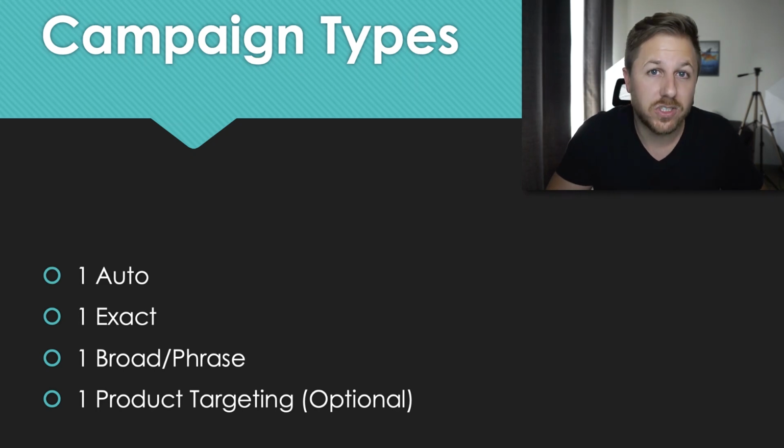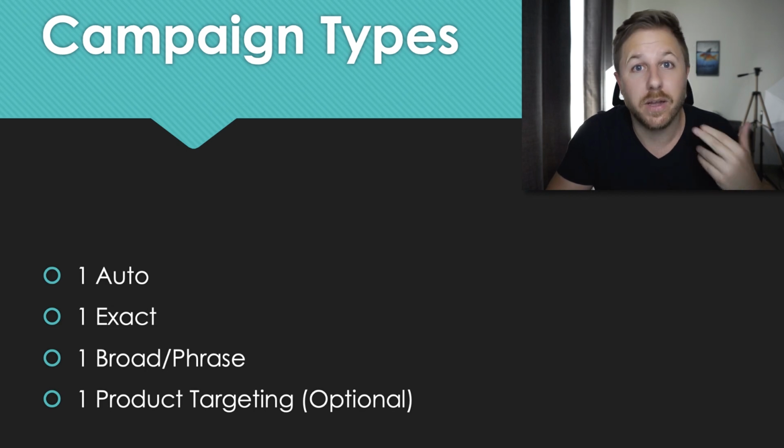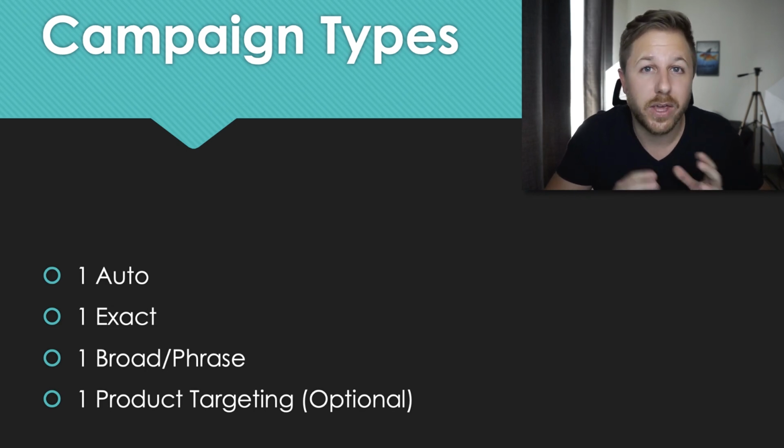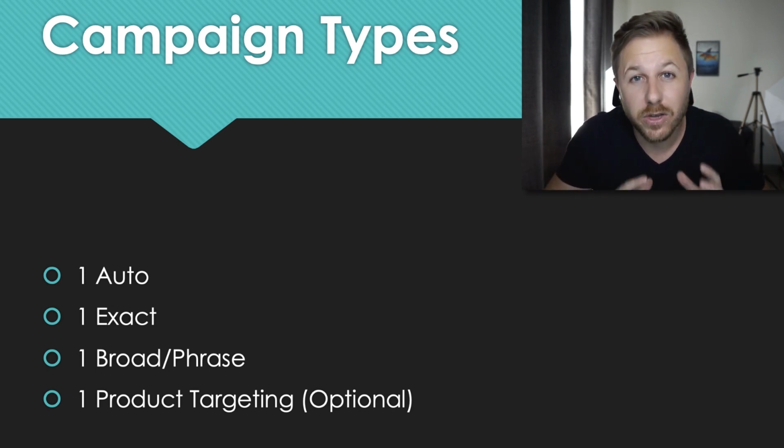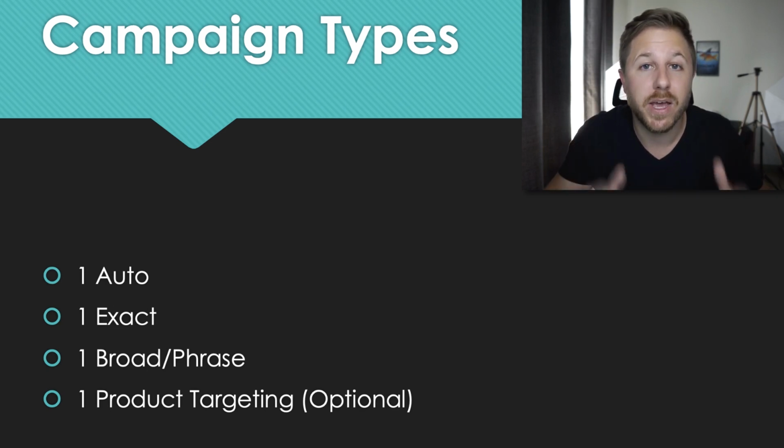So what I do is I set up one auto campaign and I set the bid between $1 to $2 depending on how competitive it is. If I don't get any clicks or the impressions are low, then I'll bump the default bid up, and that is how you run your auto campaign. You want to run an auto campaign to get keywords that customers type in that you might have not thought of, and then you want to check your reports and take those good keywords, and you're going to take those and put them in your manual campaigns.